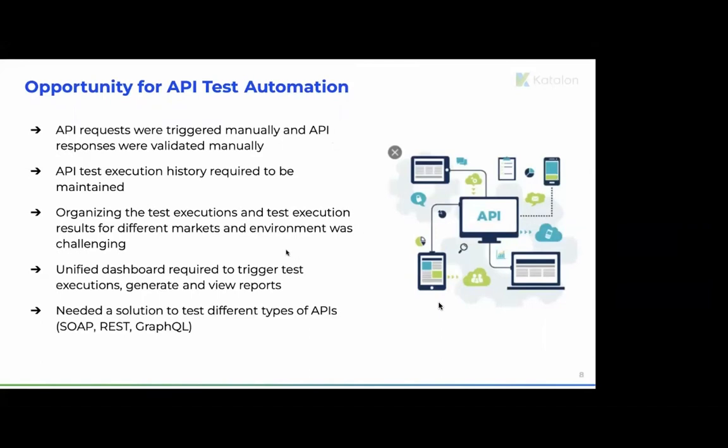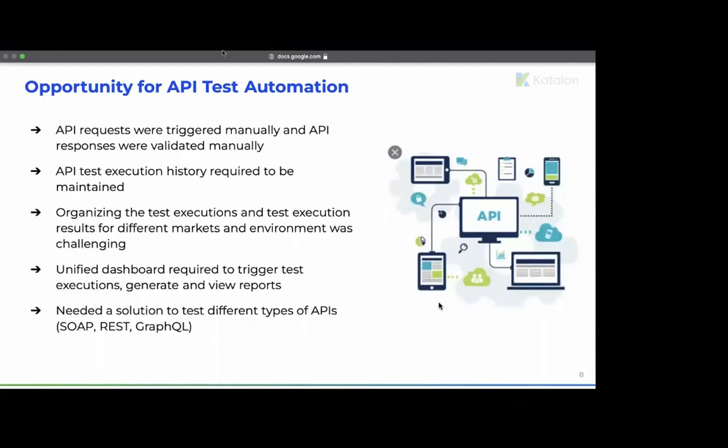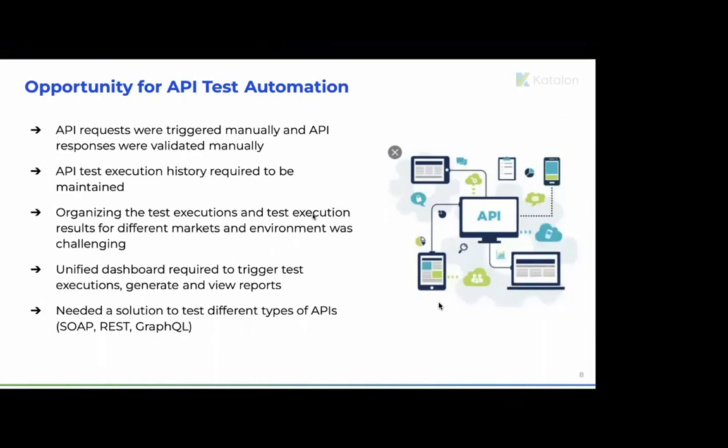So the first thing is they were testing them manually. They were using different tools for connecting to the API, and then getting back the responses, and then they were manually validating them. So you know it, right? When the API responses are coming in JSON format, the size of the JSON is too huge, and for a manual tester to understand where exactly to locate the data that he's looking for is the first challenging task. The next is he has to validate whether it is as per the license requirements or contract or not. So all those were done manually.